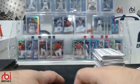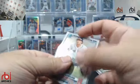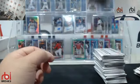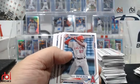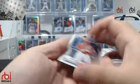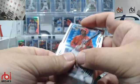It's because he's right there. Blaze Jordan Chrome, first for the Red Sox. Adams Chrome, papers. Jimenez, Rookie of the Year favorites. Insert, Dingler, and there's our first De La Rosa Chrome. Plenty of paper.